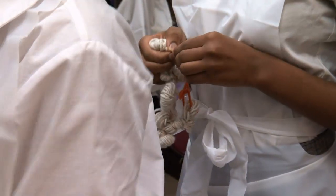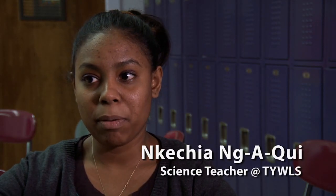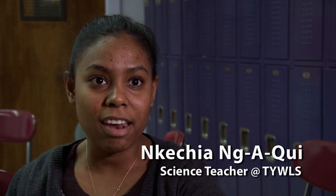In math class, they got to do the patterns, and they looked at how they're gonna put their clips to get these different patterns. So I made it into some kind of square, but it came out looking like a rhombus.